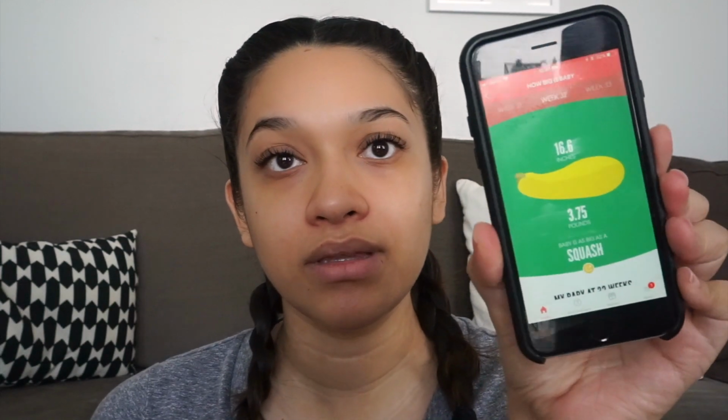So I am 32 weeks now. That is 8 months and 2 weeks, I think, on my Bump app. I'm looking at it right now. This is the Bump app right here. It says he is as big as a squash, so it's pretty big. He is 3.75 pounds and he is about 16.6 inches. So that's like the average. It says here that they can weigh between 2.5 to 3.8 pounds and measure from 15.2 to 16.7 inches.